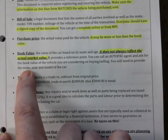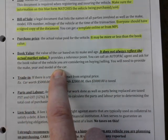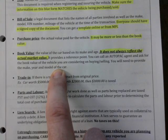You will need to provide the make, year, and model of the car. So I called, right? I want to buy a Jeep Wrangler. What is it in your books? So just ask a bunch of questions. Oh, okay, it's this much. So now you kind of know what they see it as being worth.